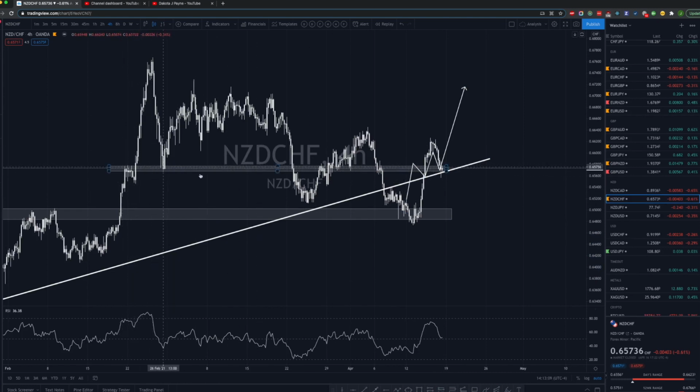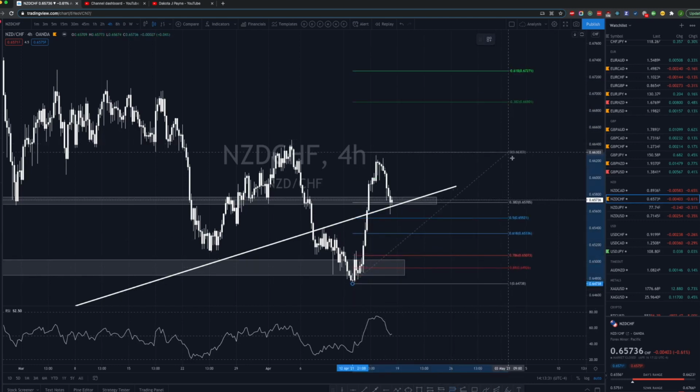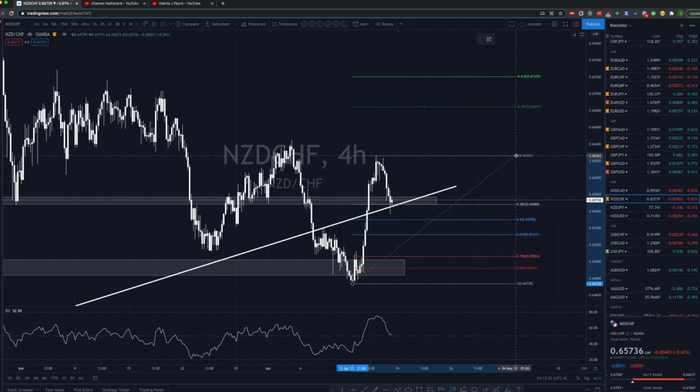So resistance, support, broke through resistance, kind of support here, kind of resistance here. So it's kind of back at this level now, right? Depending on what price does at the level, I might be looking to take an entry. It's not the super clearest thing, and it's already kind of at the level now. So that's just 0.382. Yeah, I'll be keeping an eye on it.